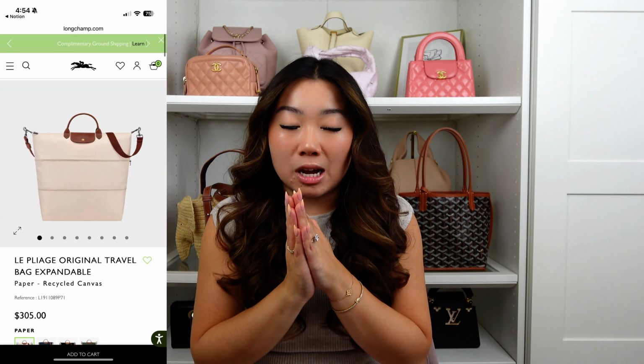I did do quite a bit of traveling and I feel like I nailed down what's nice to have, like the Louis Vuitton Nice and the Keepall, versus what is essential. Most of these items are under $100. These are game changing for travel that you will need. Starting with the Longchamp expandable duffel.